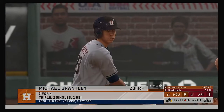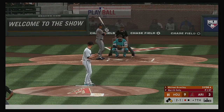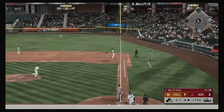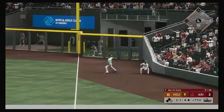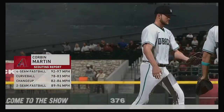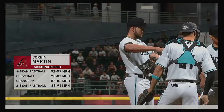Now batting, standing in, Michael Brantley. One in, one out, and one on here in the inning. Not much behind this as this ball is looped over toward first. A leap, but he can't bring it down. Base hit. And it's not in time as he's in well ahead of the throw. Corbin Martin enters now in a mop-up role as he'll try to keep the deficit right where it is.